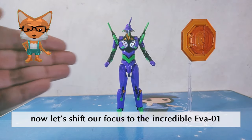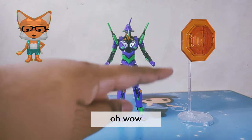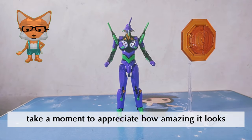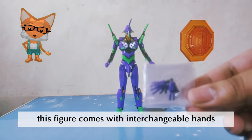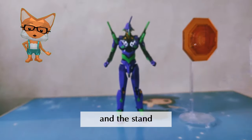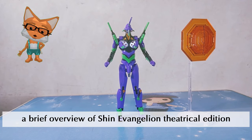Now, let's shift our focus to the incredible Eva, Zero-One. Oh, wow! Take a moment to appreciate how amazing it looks. This figure comes with interchangeable hands, a sonic wave effect, and the stand. A brief overview of Shin Evangelion Theatrical Edition.